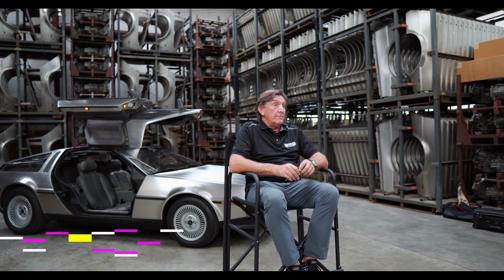Started working on DeLoreans, was able to buy all of the remaining inventory of parts for the DeLorean. And then it was like, okay, what are we going to do with this? And started looking and was able to pick up all of the intellectual property. The next thing to do was look at all this inventory that I've got and think about remaking the car.